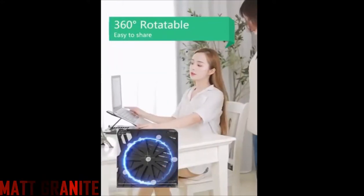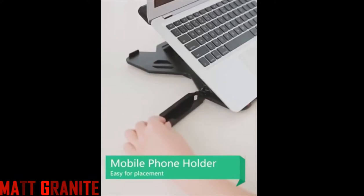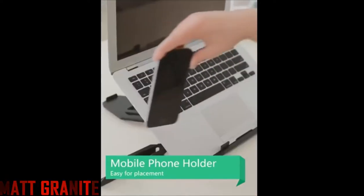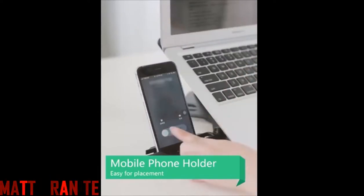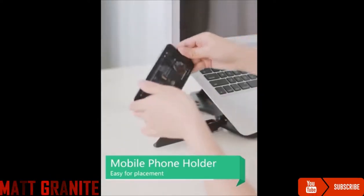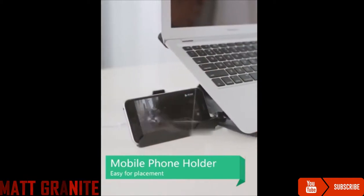Durable, made of lightweight ABS with non-slip rubber surface pads to keep the laptop in place, strong and reliable, not easy to fade. Compatible with all laptops 10 to 15.6 inches, durable enough to support up to 44 pounds, 20 kilograms.